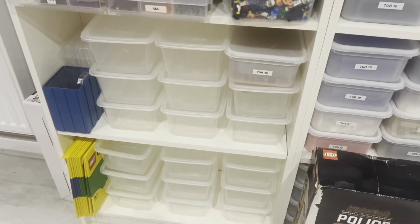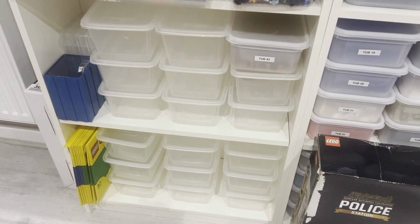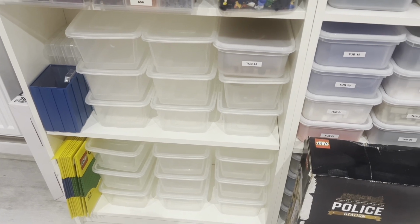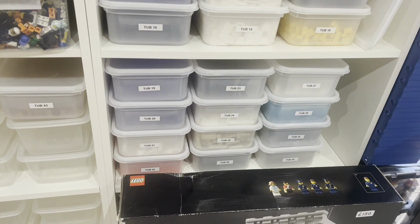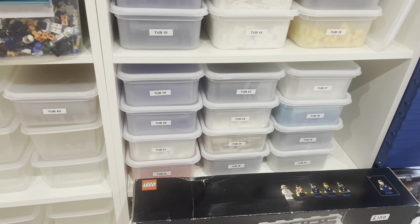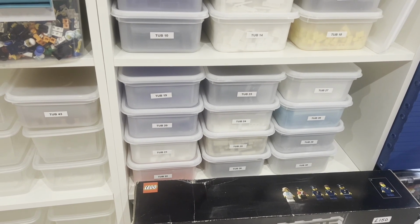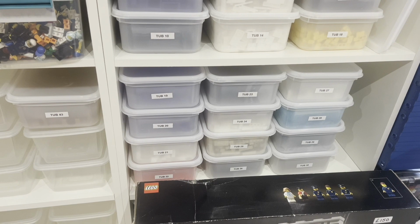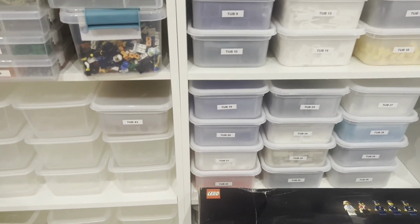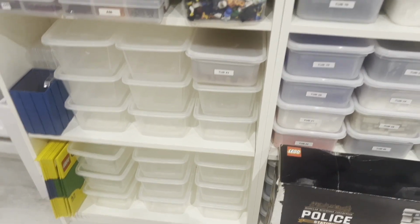Down here, I tried to use these tubs so that I don't have to buy any more, but I don't like it because I can only get 9 on a shelf, whereas with those ones I can get 12. So I looked at my Amazon purchase history where I bought those tubs from, and basically I'm missing 17, so I'm not sure where they are, but again, they'll be somewhere. So for now they're going to stay there, but they will probably get replaced.